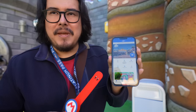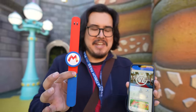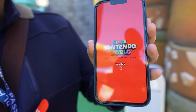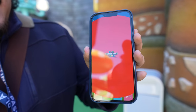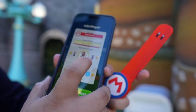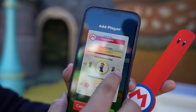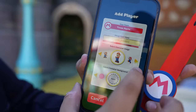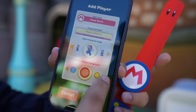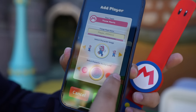So this is the app you want to be on. This is the Universal Studios app. We got our band. Let's click on the Super Nintendo World right there. There it is. Okay, and now we're just gonna scan the band. It's simple. I'm gonna do Mario, that's the guy I want, but you can select Mario in whatever pose you like. I'm gonna go with this one. So hard to choose. And then you could do the character background too. I think I'll make it yellow.